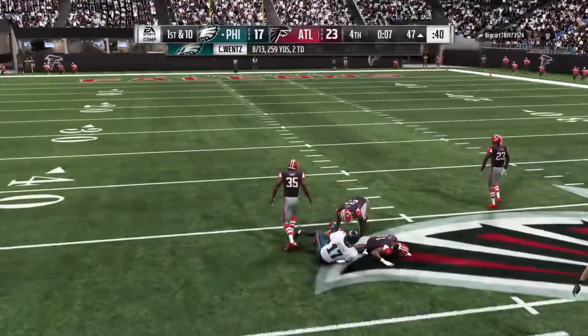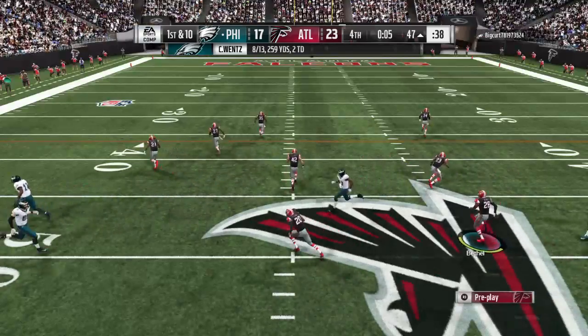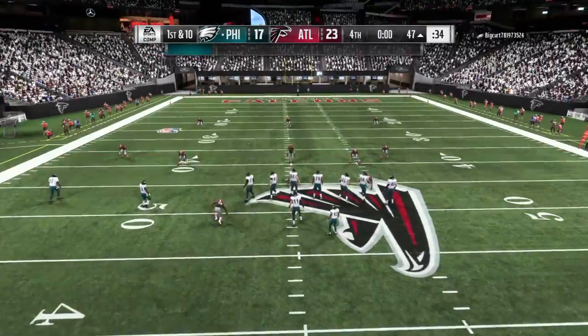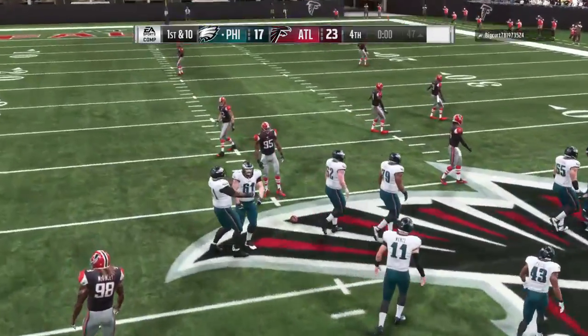And got his man complete. And he'll be taken down, but not before they work it across midfield. A very nice pickup of 33 yards.